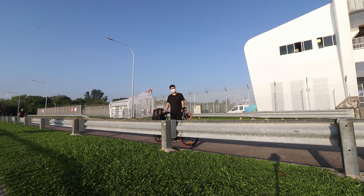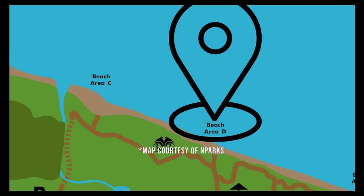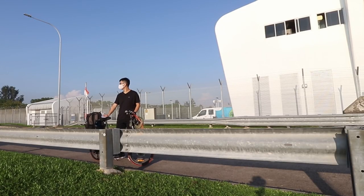I had a good look at the map yesterday evening. There are some bird hides out there in Coney Island. The one that I'll be heading out to will be at, I think it's Beach Area D. Hopefully there won't be too many people around there, because I get really conscious about myself vlogging. Yeah, but let's not waste time. The sun's coming up, let's go.